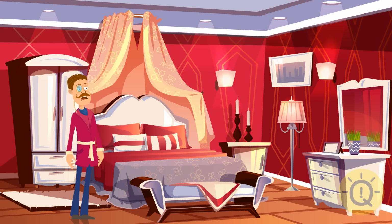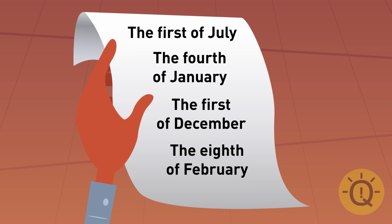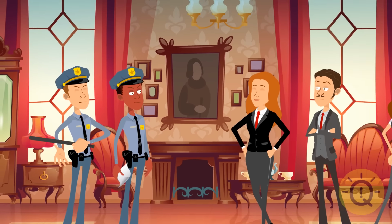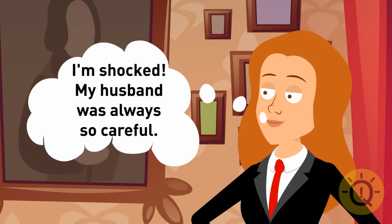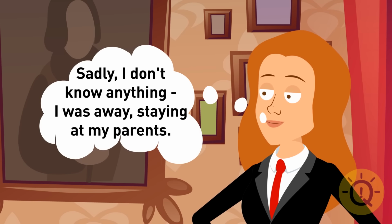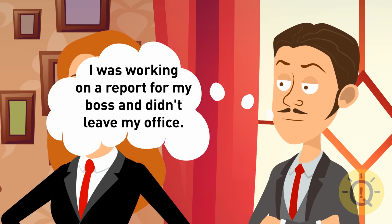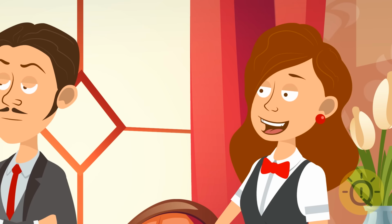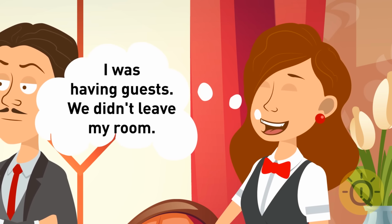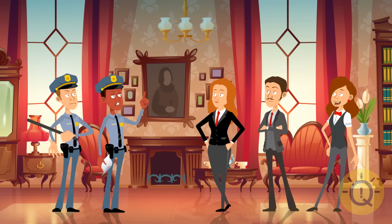Mr. White, a rich businessman, disappeared right from his bedroom, but he managed to leave a note. It read, the 1st of July, the 4th of January, the 1st of December, the 8th of February. The police questioned the people who had been in the house at that time. Judy, Mr. White's wife, said that she didn't know anything because she had been away visiting her parents. Logan, Mr. White's secretary, told the police he'd been working on the report for his boss and hadn't left his study. And Rose, Mr. White's daughter, answered that she had guests and they hadn't left her room. Who knows something about Mr. White's disappearance?